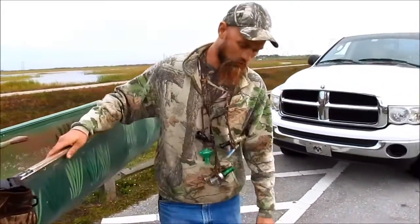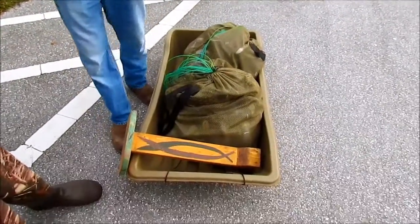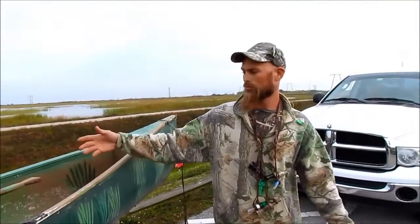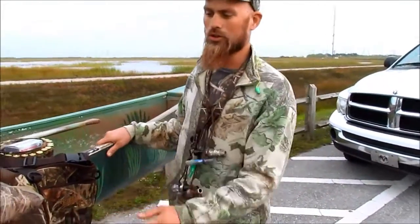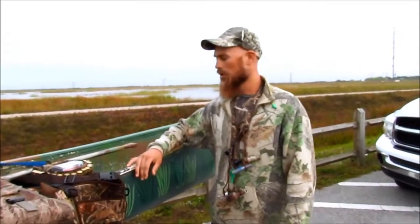Also, we have this thing. It's called a beaver tail, and that'll carry your decoys. It gives you extra room in your canoe if you're toting 3 people or 2 people. You put your decoys and your gear bags into the beaver tail and tow it behind your canoe without a problem.